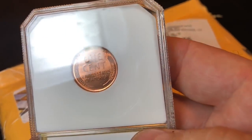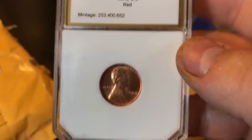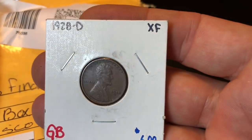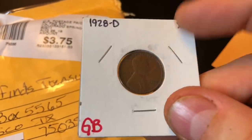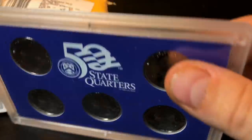Wow. Sorry about the glare. That's a beautiful coin. MS66. Next up, we got a 1928 D extra fine wheat penny. That might upgrade my album for sure. We also won the state quarter set.